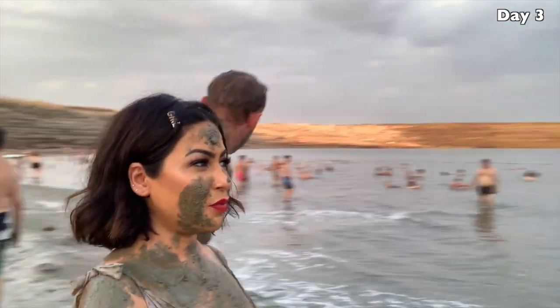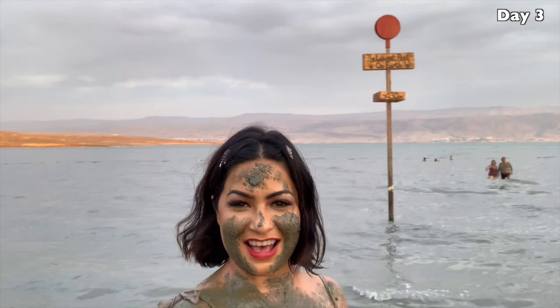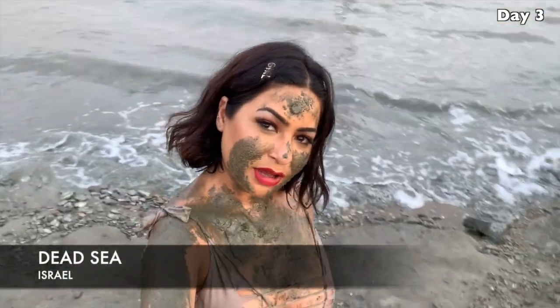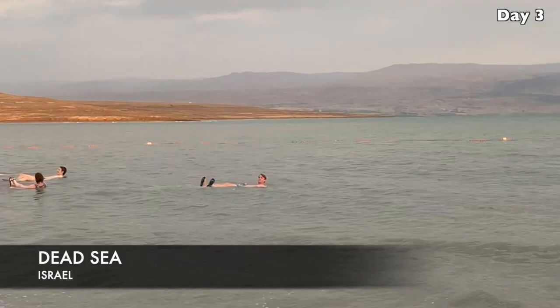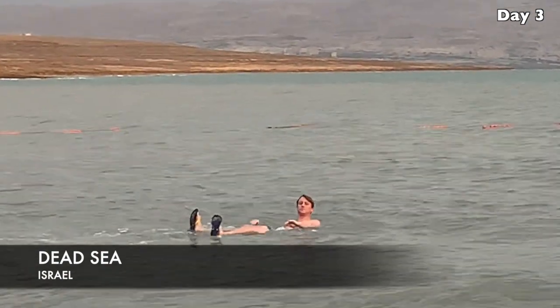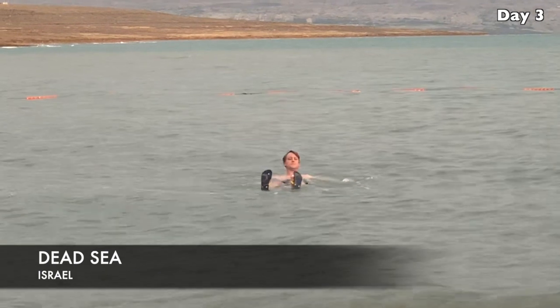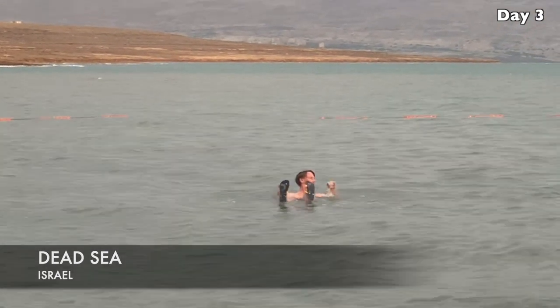We're all looking like aliens right now. And this is the lowest point on Earth. Can you see that sign? Yes, the lowest on the Earth. Am I looking attractive right now, you guys? What do you think? And look at Philip, he's already in the water. By the way, guys, this water has 37% salt, so you just can't drown in it. So you float, and look at him enjoying the water.